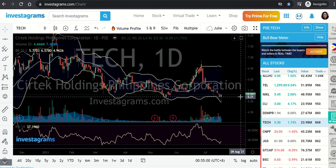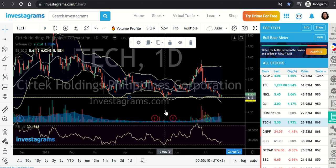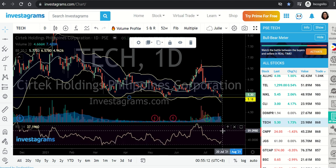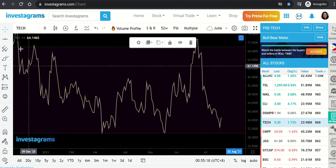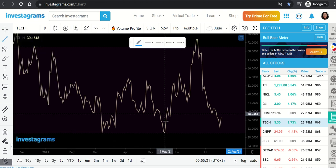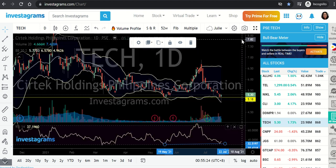Okay, but regardless, if you're still considering entering this stock, we are creating a double bottom right here. Okay, this was the previous point, right? And this is the second point. So it is slightly higher. Same thought process. It is slightly higher than the previous one while we were stabilizing here.